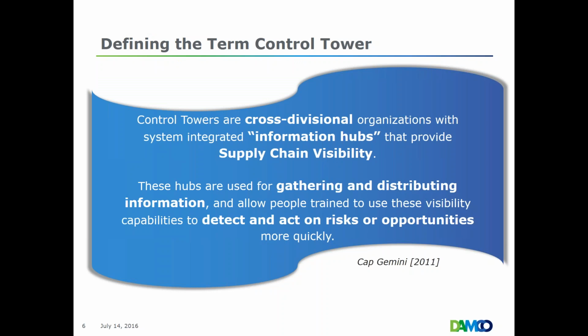Perhaps one of the best definitions of what a control tower is was introduced by Capgemini in 2011. This definition gave birth to a pure view that a control tower is essentially a centralized function with the prerequisite technology, expertise, and processes to be able to detect and react quickly to events within the supply chain.